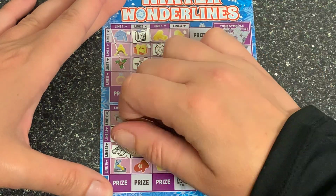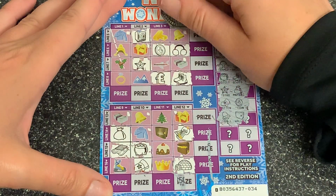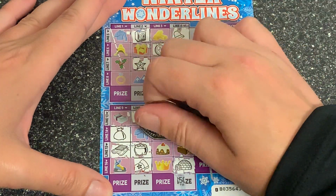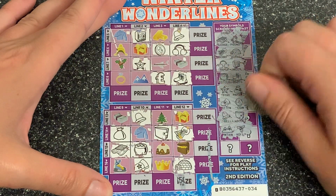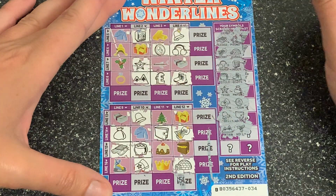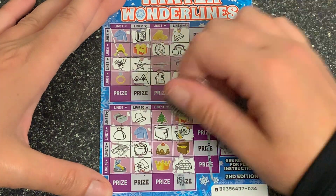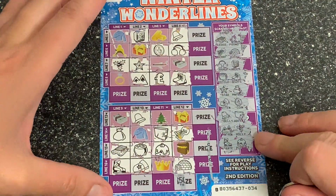Coin and mitten. Bell, and you can ring my bell. Ring my bell. Oh, I haven't sung that for ages. Mountain and holly. Ain't no mountain high enough. I miss singing these songs. And a pudding and a skate. So no win on that one.